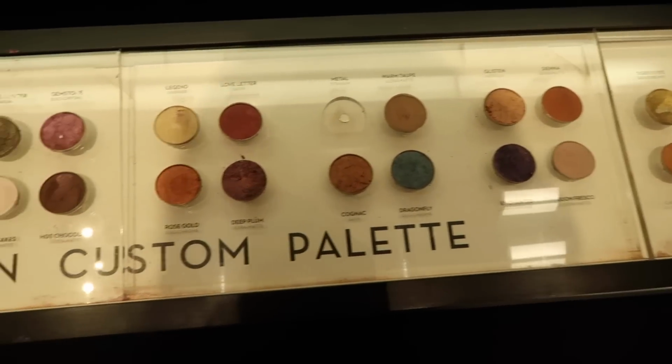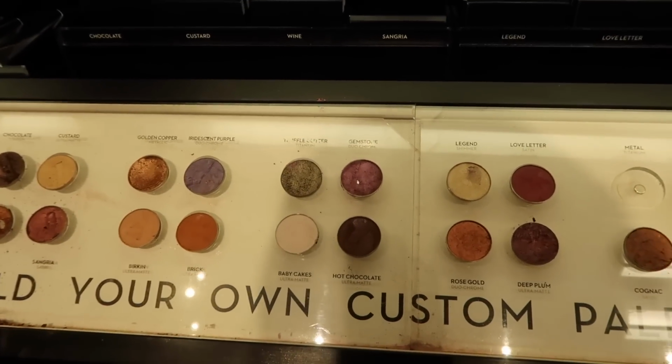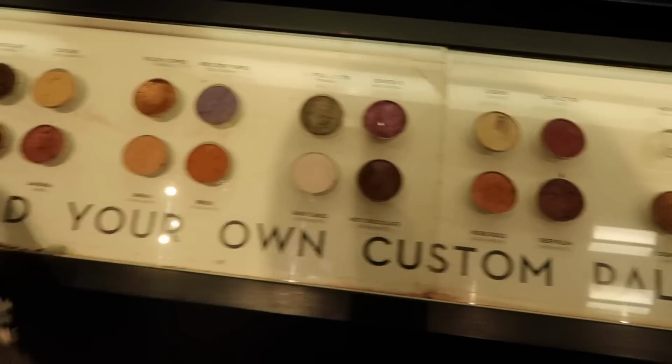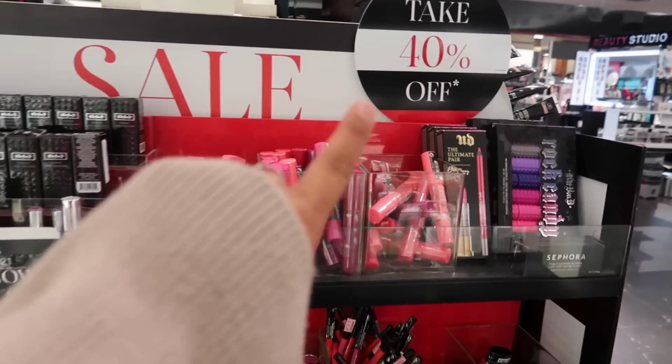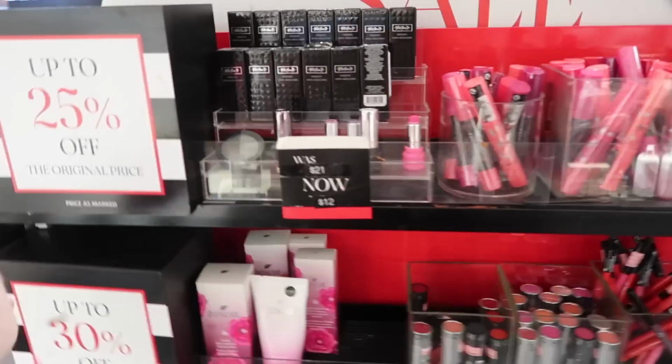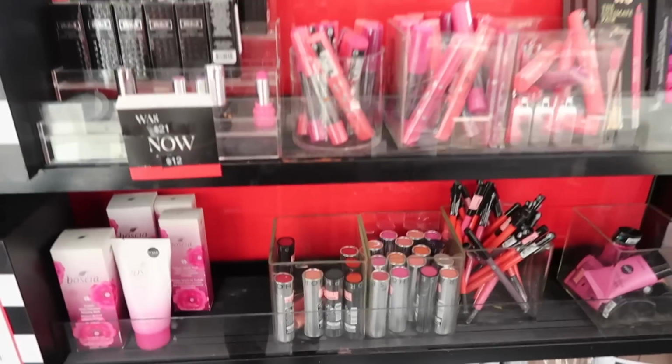But this is a great way if you want to start building your own palette and don't want to buy it, or if you'd rather pay like $56 for a full-size palette instead of $12 for each one individually. Also, I didn't know, but they always have a little sale section here in the back. Basically you take 25% off this one, 30, 50, and then 75% off the bottom row. I thought this is pretty cool. I had never seen it.